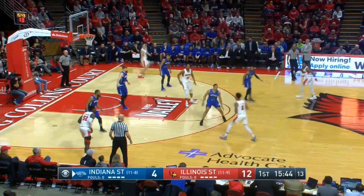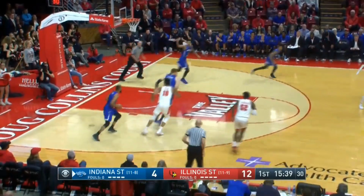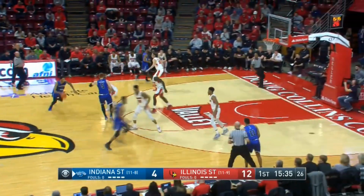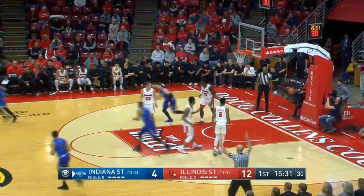Indiana State, this first possession, they show 2-3 zone. And Copeland jacks the three over it. First time Indiana State's held the Redbirds off the board. I expect to see that zone a little bit more. Here's Williams now, stepping back over Evans.